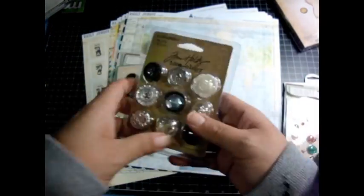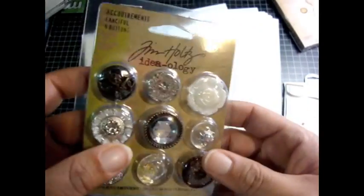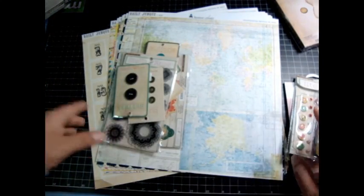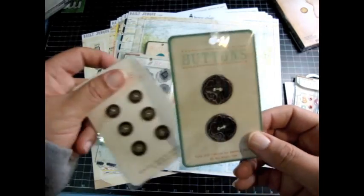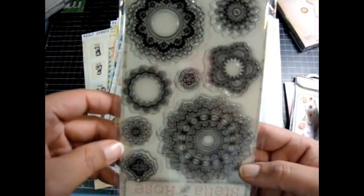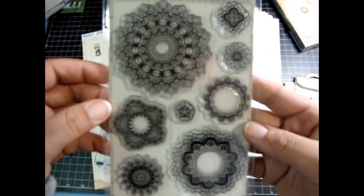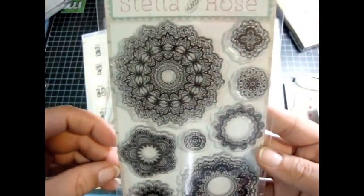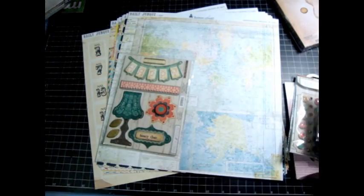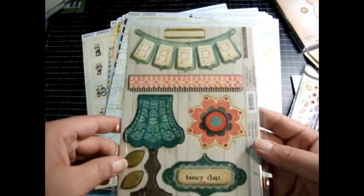That's cute, too. And then I ended up getting the new, I think these are a little old, the fanciful buttons, because I didn't have them. I don't know why. And then I got a couple of the buttons from the Stella & Rose collection. These are super cute. Then I got this stamp set as well, which I think is called Girly. Yeah, the Girly stamps, which I love the doilies. They're amazing. A couple more things with the buttons. I just like the packaging. I mean, seriously, you can totally sell me anything. You could sell me dog hair if it's packaged right, you know?